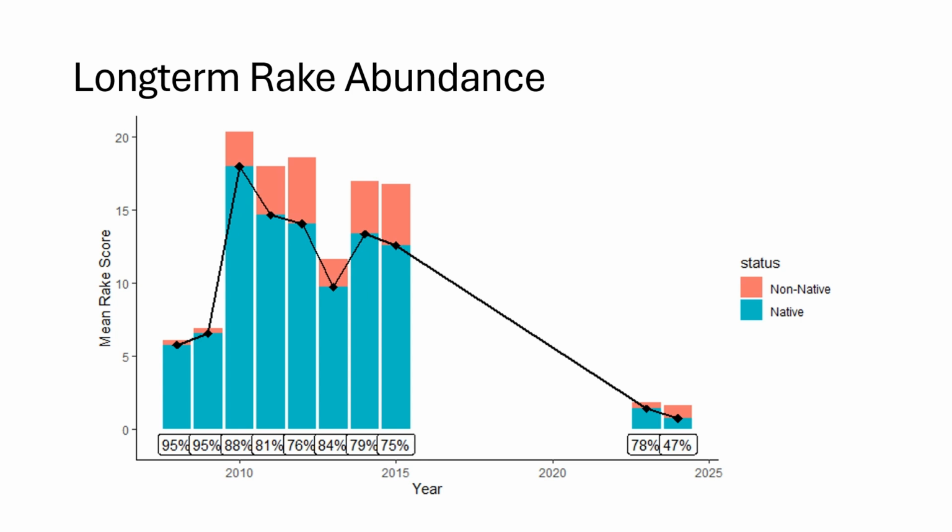And you can see from here, the amount of that was native was really high. So that was very encouraging. Vegetation levels were high for a long time. Again, there's this gap in the rake data, but you can see that it used to be very high, and in the past couple of years when we've gone out there to do more rake vegetation, abundance is low.